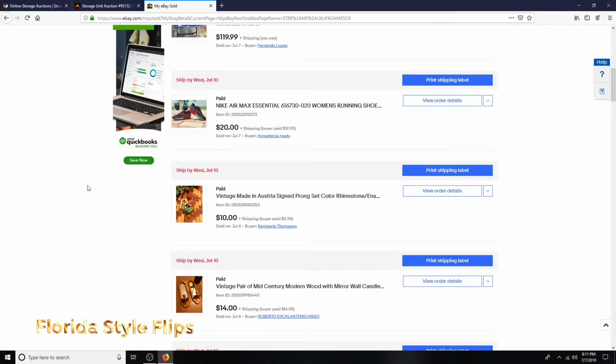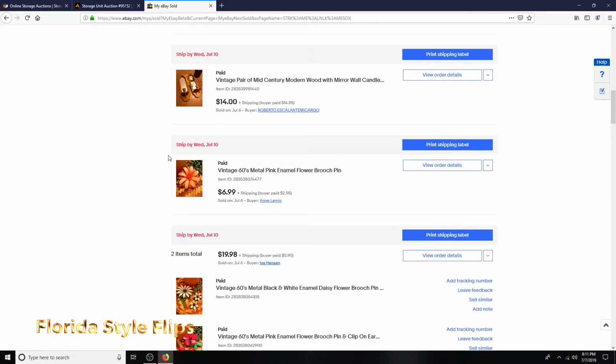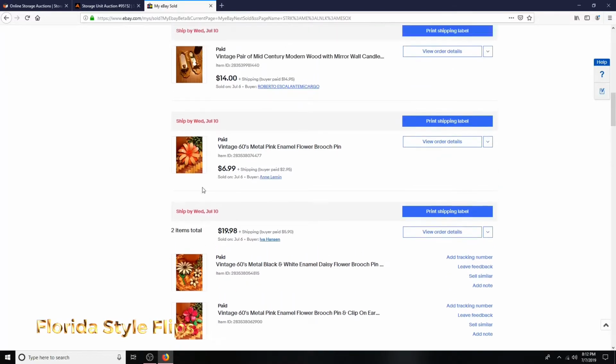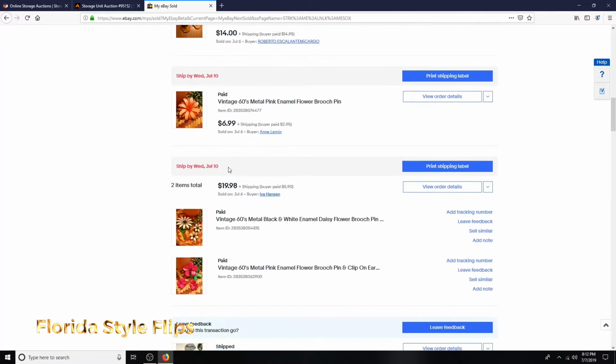$100 profit. Easy peasy. These we've had on here for a while. However, they did finally sell today for $20. Women's tennis shoes do not typically tend to do as good as men's shoes for some reason. The love of my life, my beautiful better half, picked up all of this stuff here, and it's been selling like hotcakes. So the vintage pins, as well as a pair of mid-century modern wall candles.